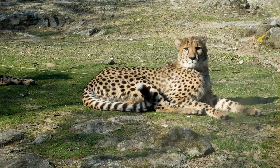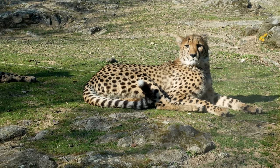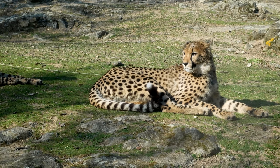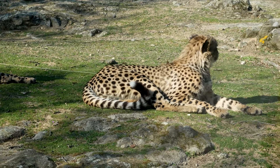You see those black lines running down the cheetah's face from the inner corner of its eyes to its mouth? Those lines protect their eyes from the sun and help them see far off in the distance.